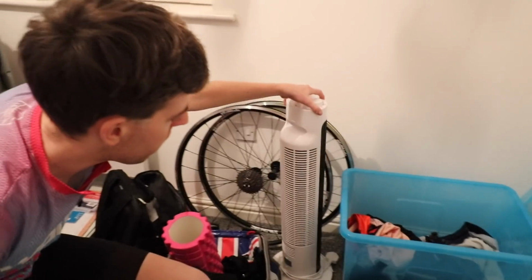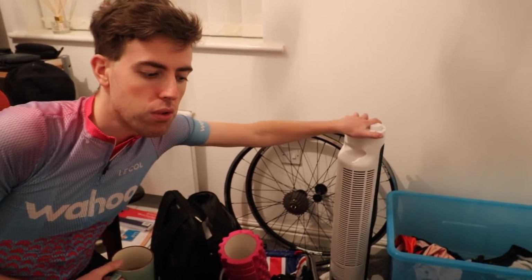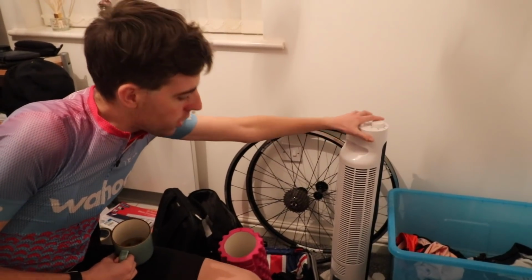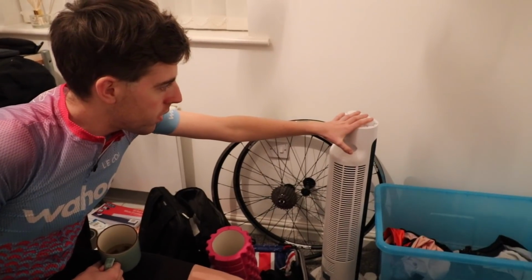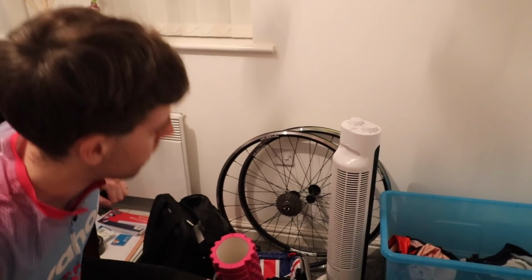Just quickly over here we have a fan that we bought in the summer just to get me through some of the hotter indoor rides I was doing. It's a basic fan, it's just a tower fan. I mean, it's not brilliant, but it does the job. Yeah, it does a job as a second fan. You'll see what my first fan is in a second.